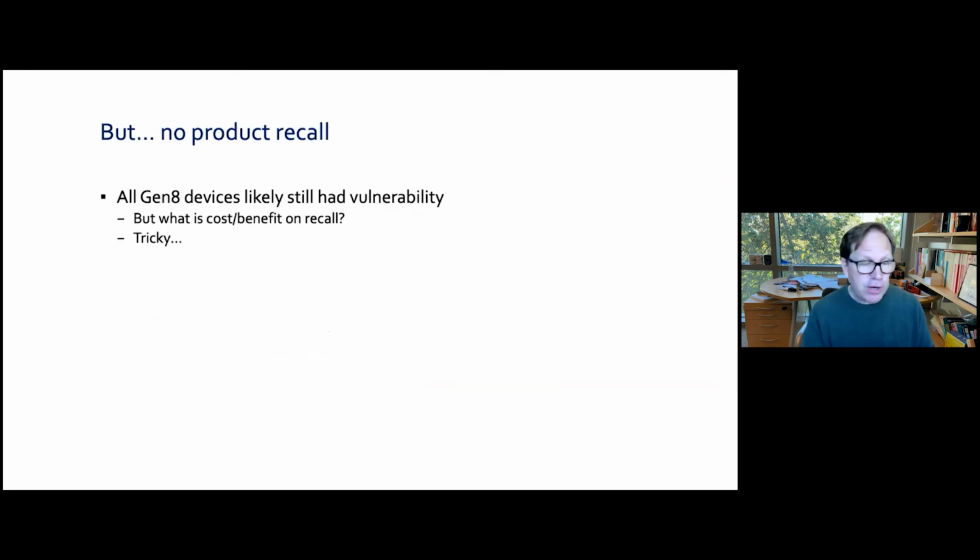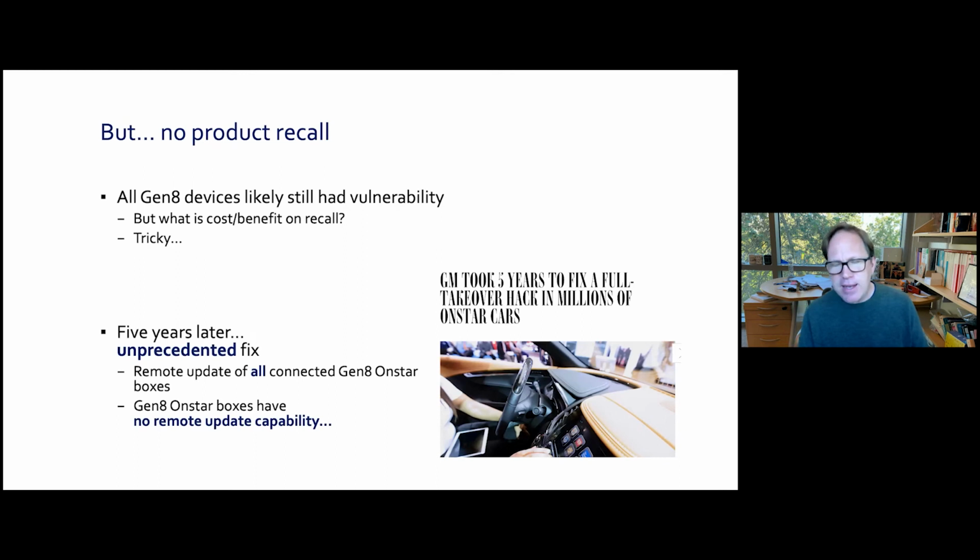remember, all of those generation 8 and gen 7 too, actually, devices still had that vulnerability, and there was no recall. And so the question was, are all these things out there still vulnerable? And then there was this amazing story. This is where GM was like, yeah, it was us. GM does an interview with Wired in which they admit that it was GM cars that we had done this work on 5 years earlier.